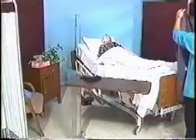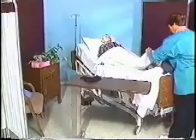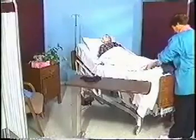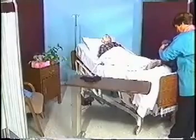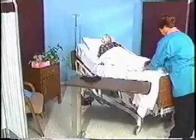Repeat this process for the slacks. Facing the foot of the bed, gathering the slack from the waist to the leg hole, slipping over one foot at a time and pulling up onto the legs as high as possible. Rolling the individual from side to side and adjusting until smooth.